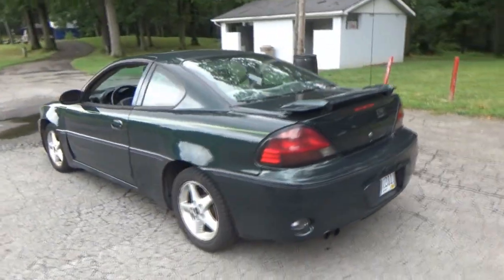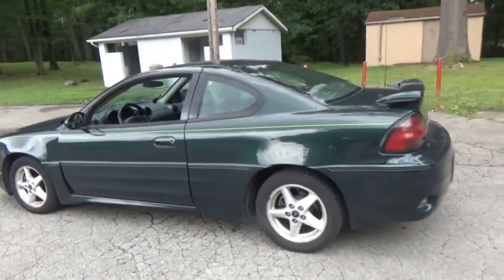So there we go. I did not add up the total yet. Give me a second. Alright, so over the last 4 years of ownership, I spent $2,123 on this car, and that is including the price of the car and the trailer rental as well.